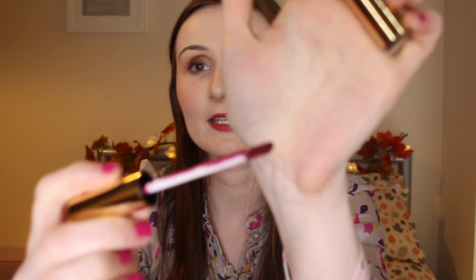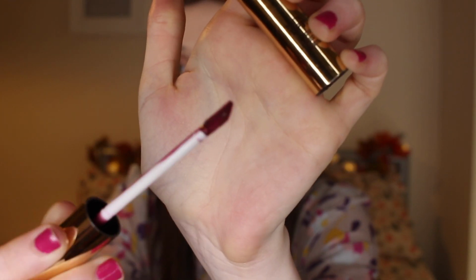And then the other one is this one, and it's called Gorge. And this one is by Coco by Kylie Cosmetics. This one is a much darker red.